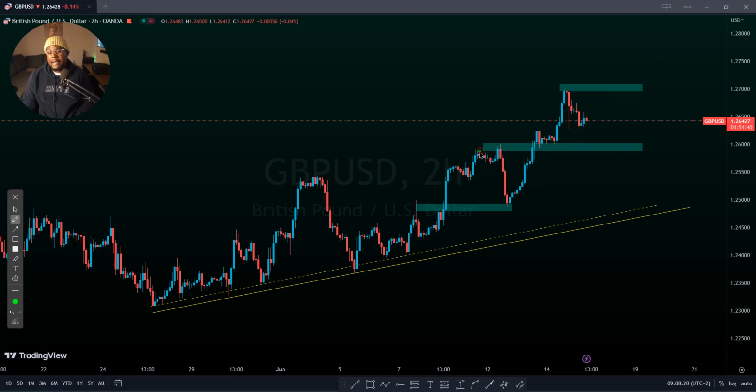What I like is the market gave us a higher high, higher low, breakout, higher high. So we're waiting for a higher low before we push to the upside. The market is going to respect this previous resistance, which will now be support, before we push to the upside. Do you see that? I hope you see that.